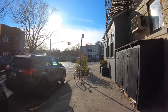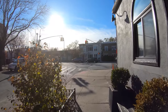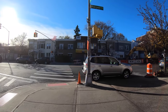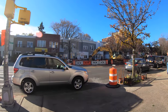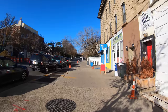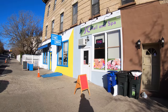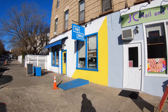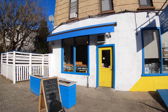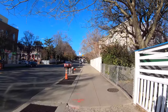Okay, I'm back at Precinct Avenue. Precinct Avenue and Reeve Place. Looks like there's some construction across the street. There's a JC Nail and Spa place here, and the Deck. Seems like an interesting coffee and sandwich place. It's quiet today in this neighborhood, definitely.